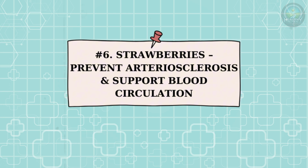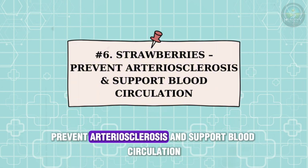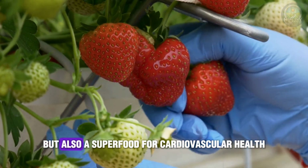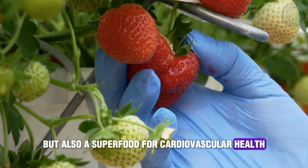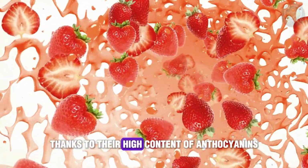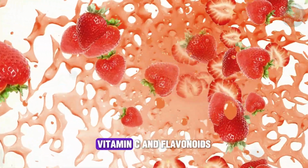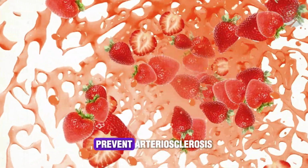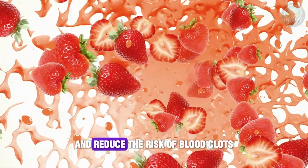Number 6. Strawberries prevent arteriosclerosis and support blood circulation. Strawberries are not only a delicious fruit but also a superfood for cardiovascular health. Thanks to their high content of anthocyanins, vitamin C, and flavonoids, strawberries help protect blood vessels, prevent arteriosclerosis, and reduce the risk of blood clots.